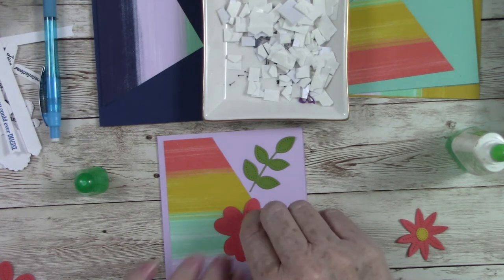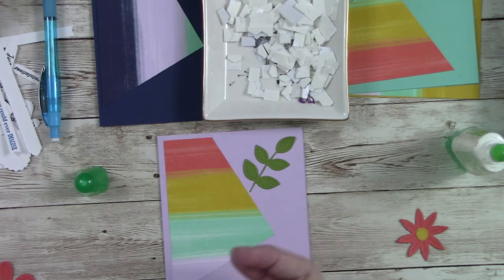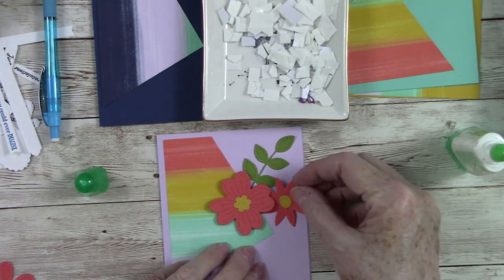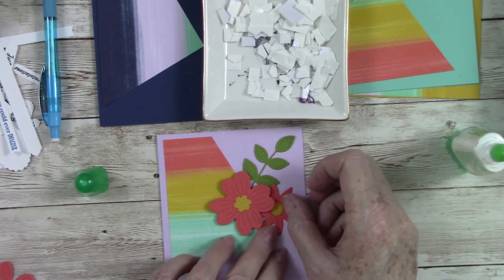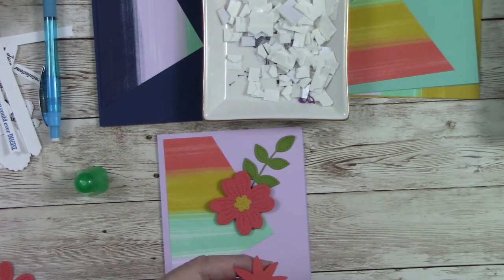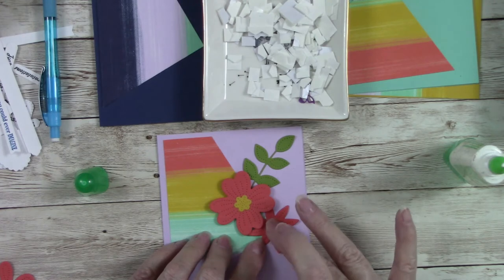And I am going to pull the backers off. I'm going to put this right here, and I'm going to tuck this one. I want to glue this one straight down and tuck it underneath there just so it's peeking out, because I think that's cute right there. I'm going to let it go over the peak of that little edge. So just tuck it up under there and hold it in place and let it adhere.